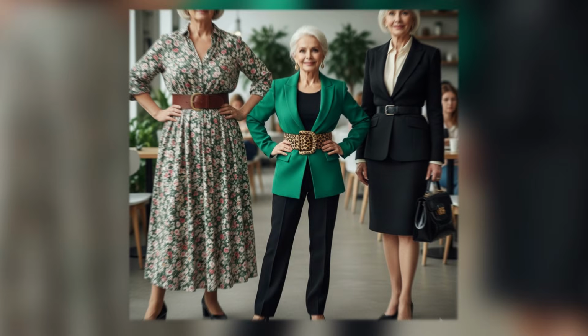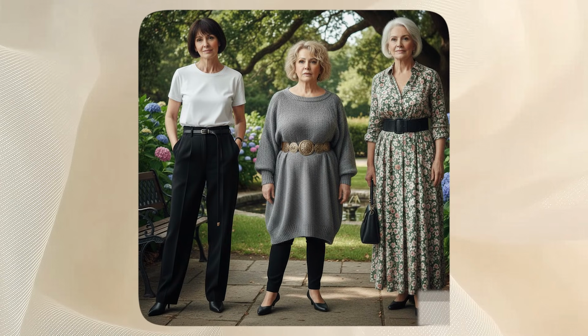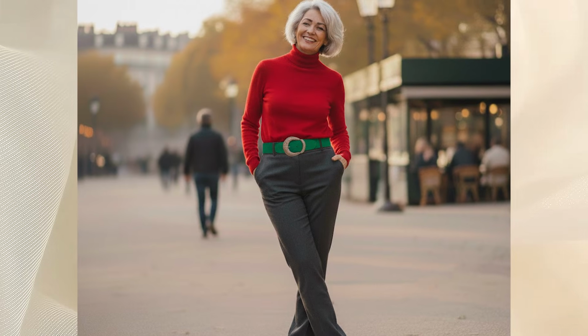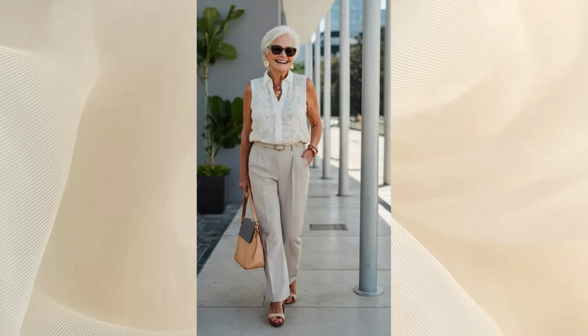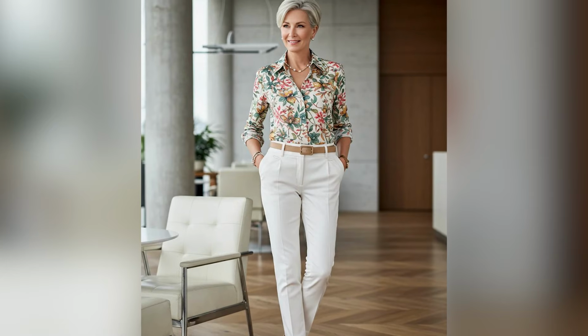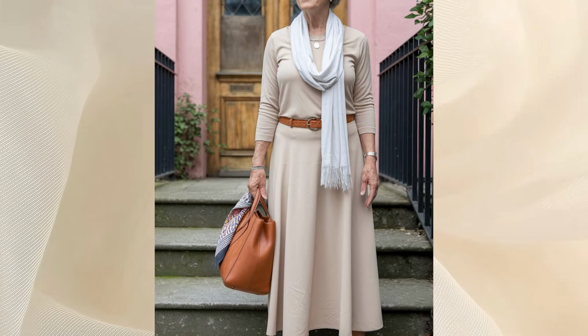Mistake 5. The fifth mistake is placing belts or horizontal details at the wrong point. A belt positioned across the fullest part of the stomach or hips divides the body into two shorter segments. This emphasizes width rather than shape and interrupts the long vertical line that creates height. Even lovely dresses can look boxy when a belt cuts across the wrong area. Solution: place the belt slightly higher, at or just above your natural waist. This subtle shift lifts the eye upward and gives the impression of longer legs in a more defined shape.